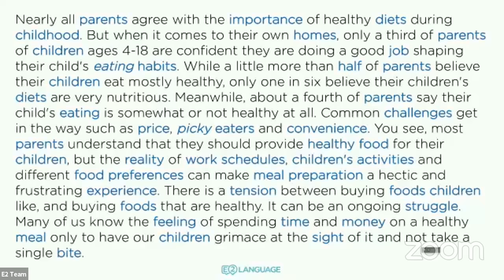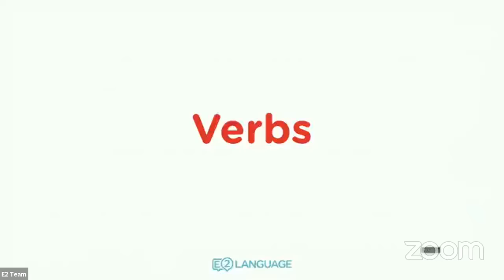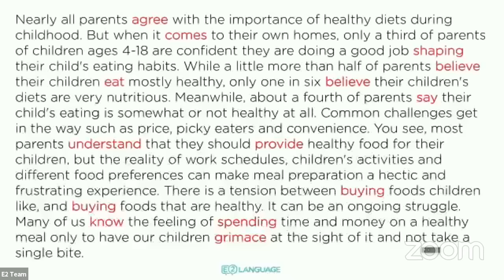If I were to delete every other word and all you could see were the blue words like parents, diet, childhood, children, etc., you would probably be able to guess what this lecture's about. Verbs are also critical because it's the noun and the verb that make a concept. Okay, so now we've got agree, comes, shaping, eat, believe, say, understand, provide, buying, spending, grimace. Grimace is a funny verb.